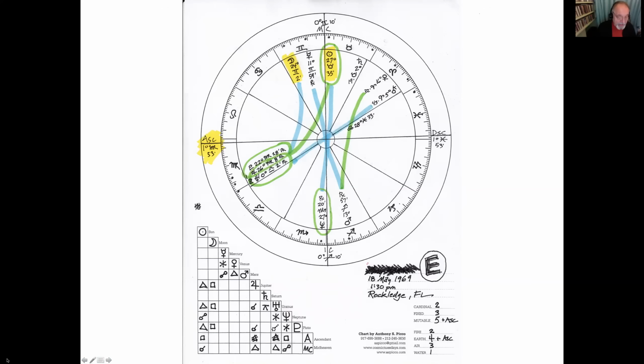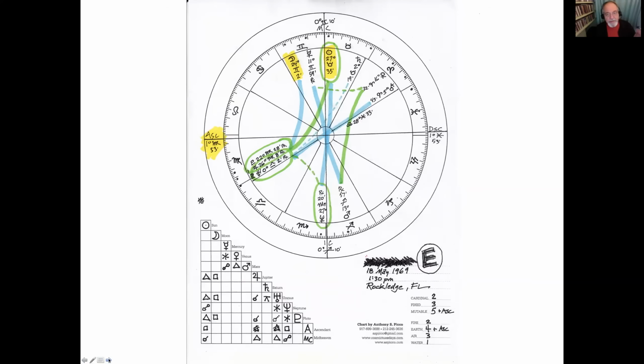So the next thing I do is I add in the minor aspects. Those are quincunxes and sextiles. And here we have Mercury sextiling Venus. It means in particular that she speaks very well and is able to communicate well. The beauty of Venus is attached to the Mercury and how she speaks. So it's a sextile, but it'll work. It'll flow well. She'll be able to explain herself well.